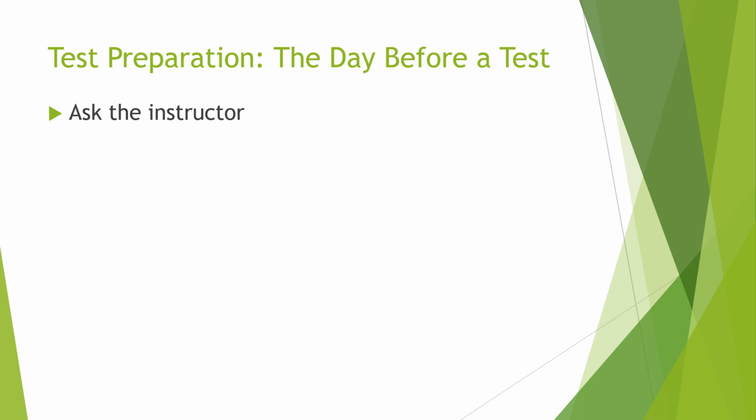And if they do tell you, then certainly write it down, because that will help you formulate a plan going into the testing situation. Everybody does well on different types of questions, and having some idea about what you might face will allow you to develop a strategy come the day of the exam.